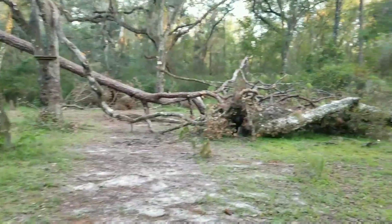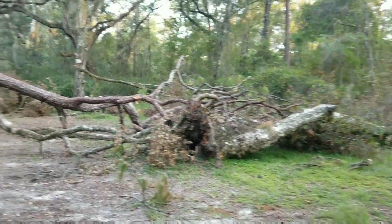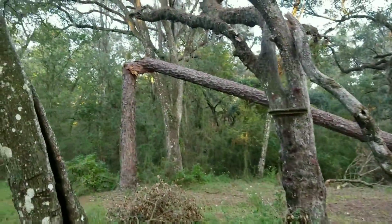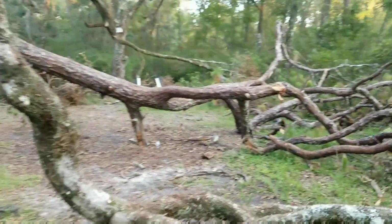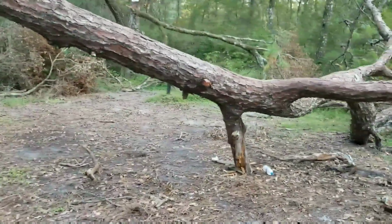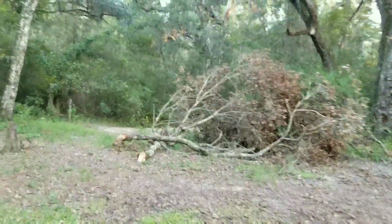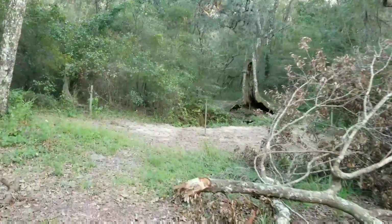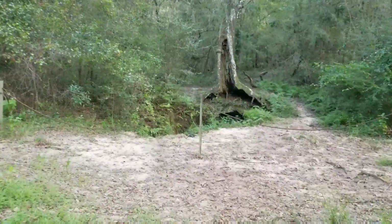So we found Dame's Cave, and it looks like Irma found it too, because there's quite a few trees down. That one, which is quite large, is just snapped in half right in the middle. This is crazy. Here's the cave over here. Wonder if there's going to be any flooding or damage down inside of the caves themselves.